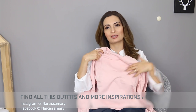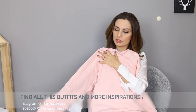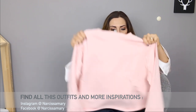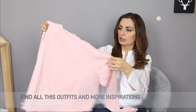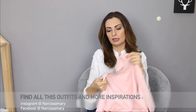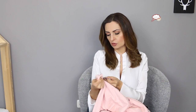I don't know if I like to show my stomach. So this is cropped, but I think it's not so short, and the arms are long, looking very nice and soft. The only thing is it was in the package and has some lines, and maybe if you iron it, it would look better. It's from the Asos brand, and it's size 36 in Europe, and UK 8.